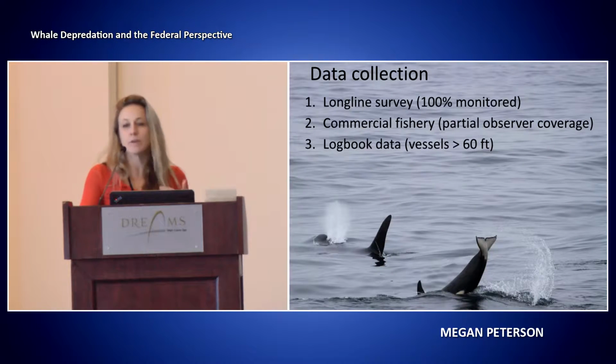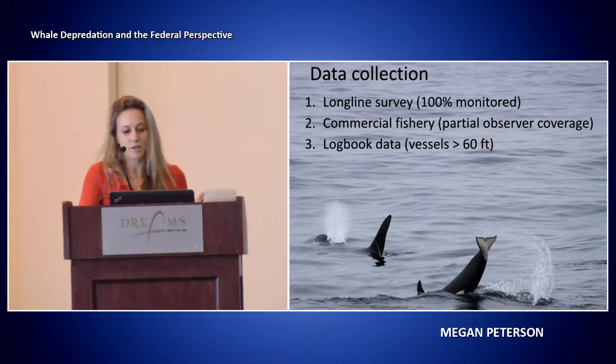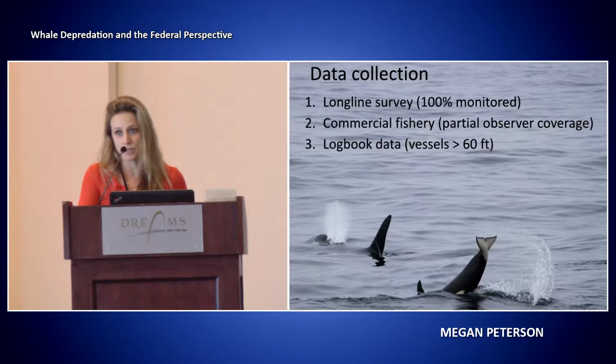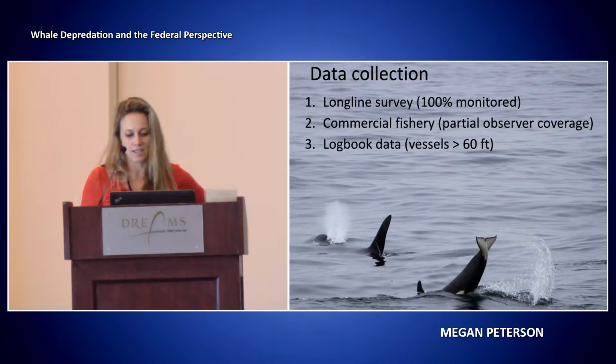We have three primary data sources that are informing federal data collection on depredation. These are all fundamentally pretty different in the monitoring rates and also how the information is collected. We have the Longline Survey data, which is a nice standardized data set, typically 100% monitored. We also have some data from the commercial fishery, but this is at best partial observer coverage, and this is definitely not standardized data. And last but not least, we have logbook data, but this is only tracking certain vessels, and I'll go into that in a few more slides in detail.